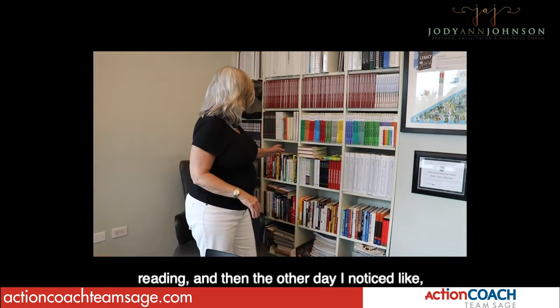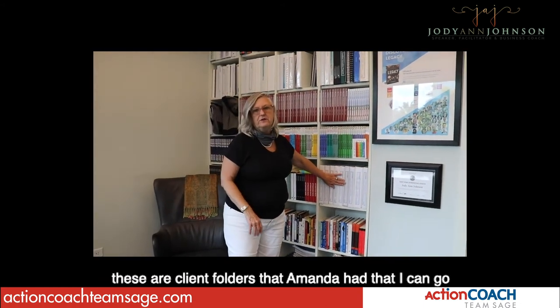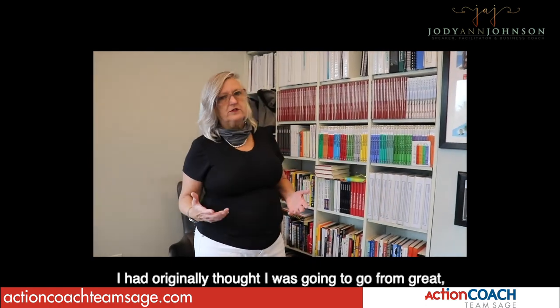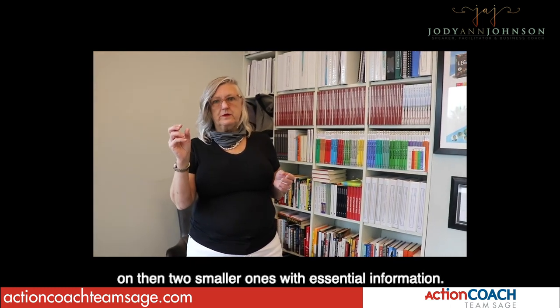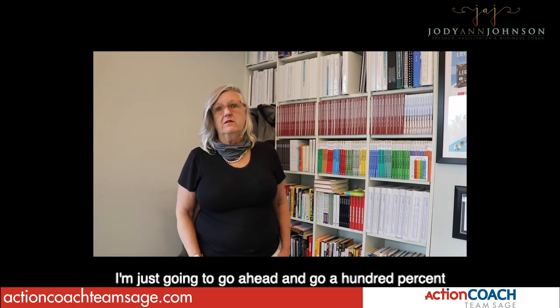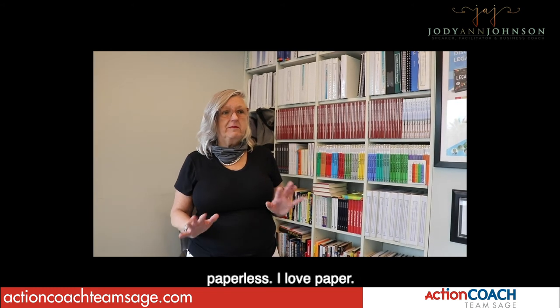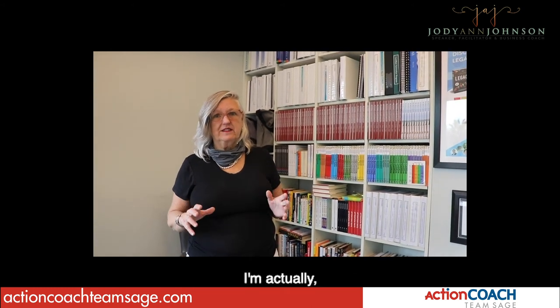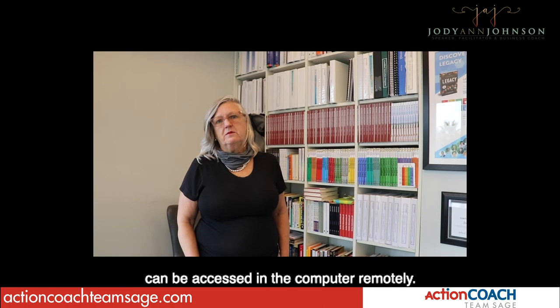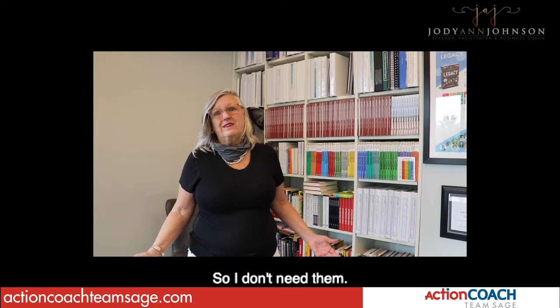And then the other day I noticed, oh my goodness, these are client folders that Amanda had that I can go through and get rid of. I had originally thought I was gonna go from great big huge binders for the clients I've had forever and ever on to smaller ones with essential information. But you know what I've decided? I'm just gonna go ahead and go 100% paperless. I love paper, I love to write. That's part of my process is writing. However, I don't need to hold on to these things when everything can be accessed in the computer remotely. So I don't need them.